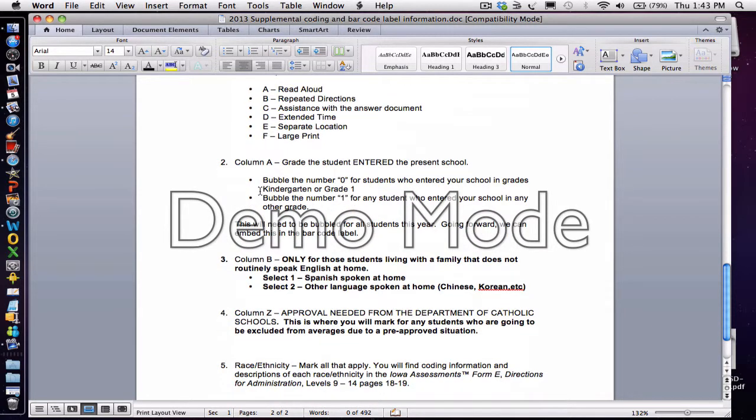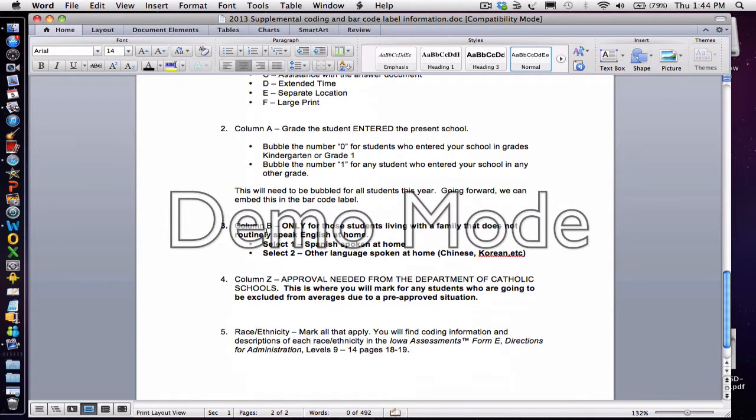Under column A, this is where the grade the student entered the present school. So bubble 0 for students who entered your school in grades kindergarten or in the first grade. If they did not enter in kindergarten or first grade, simply bubble the number 1 for any student who entered your school in any other grade. And this needs to be bubbled for all students this year. Going forward, we'll embed these in the barcode labels.